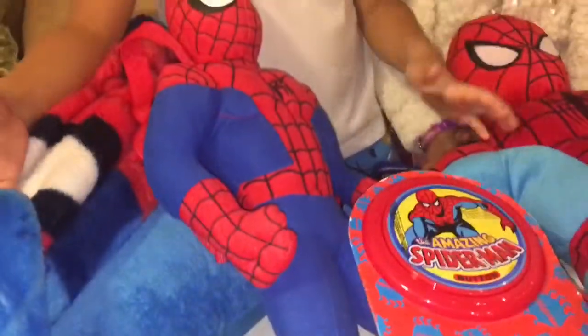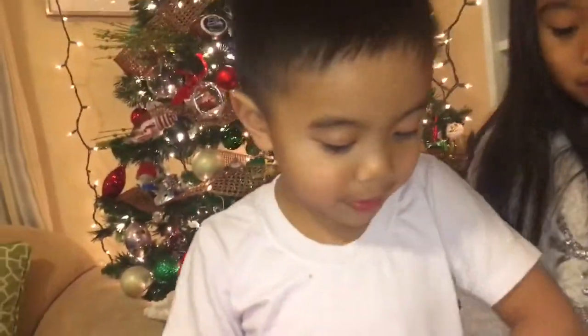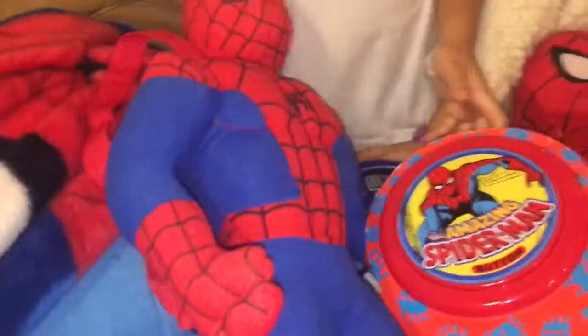My turn! This is my gift number 1. Spider-Man. Anything Spider-Man. I have my Spider-Man phone, my Spider-Man beanie, another Spider-Man item, and a Spider-Man button, and a Spider-Man blanket, and then a Spider-Man pillow. So much Spider-Man stuff. See?